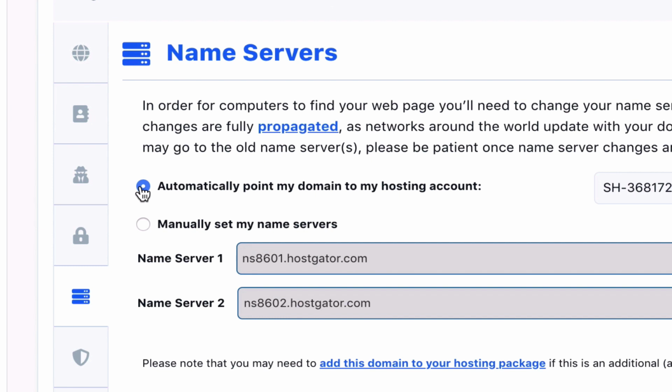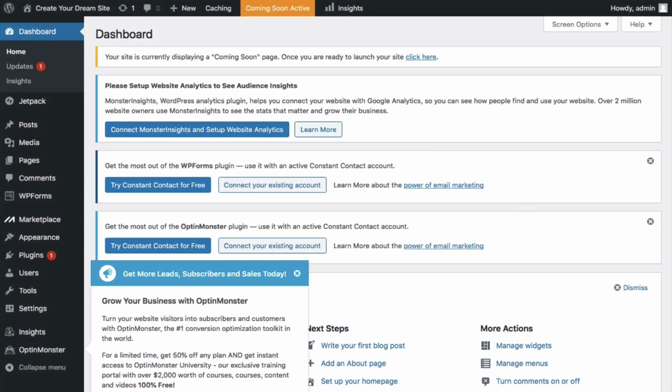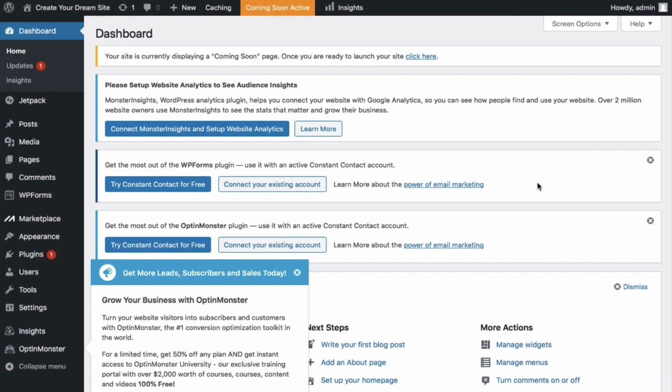Now you should be able to click on that link again, enter your username and password to log into WordPress and you're in. Okay, awesome. You should now be in your WordPress dashboard and you are now the proud owner of an online website. So congratulations. Well done for sticking with it. It's a huge achievement, and this is where the real fun is about to begin.